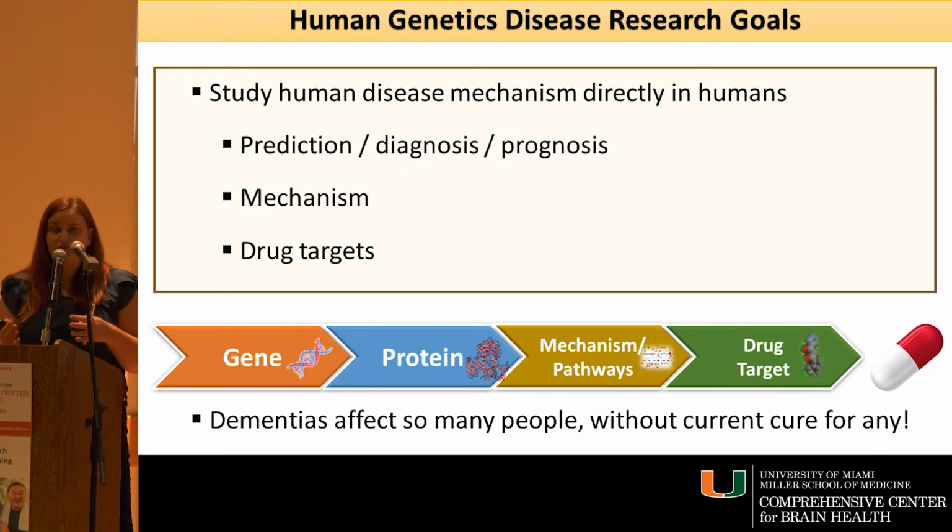For some variants, we can also use that information to predict how the disease will evolve. We can also, if you have that variant in people that don't have any symptoms right now, predict whether they will have a higher chance of developing disease or not.